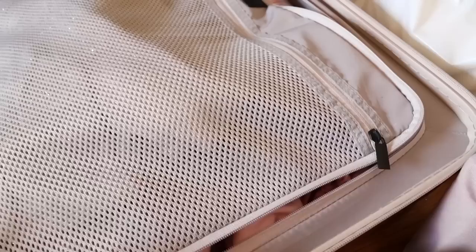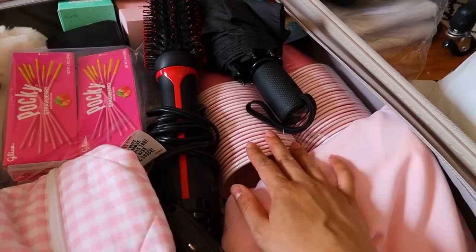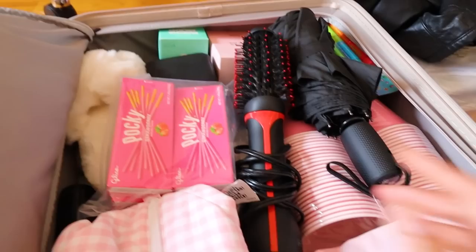Then in here I have all of the bridesmaids gifts as well as some of my own stuff. So this is all my makeup and beauty products. I also made this pouch, of course, for Monica's Collective. Oh, and these are also my nice shoes. They're Kate Spade and I wore them to my engagement party. Got some pink solo cups, an umbrella because it's supposed to rain this weekend. I have my blow dryer comb thing in case I want to wash my hair.